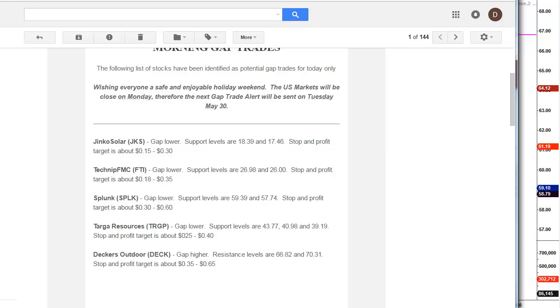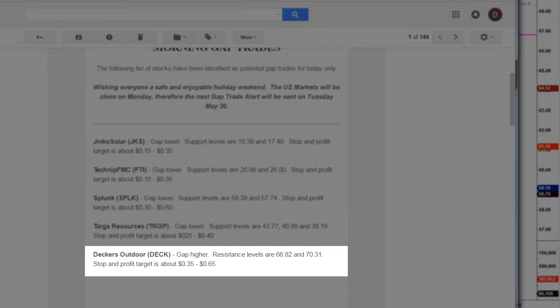The first one that hit its level was Decker's Outdoor, D-E-C-K. I say gap higher, resistance levels are $66.82, and then I gave a secondary level at $70.31. Stop and profit target is about 35 to 65 cents. This is a minimum profit target.